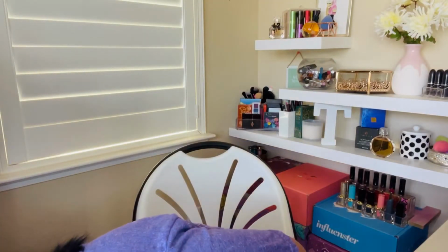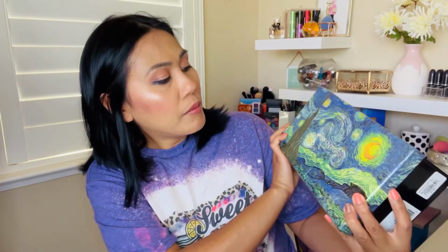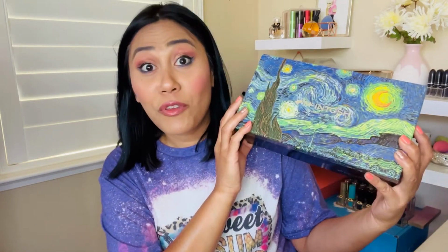Ooh, okay, I'm so excited to open this. I can't believe I totally forgot this. You know how after you come home from a trip, there's just so much to unpack, and I totally forgot that I even got this. This is the Macintosh Old Master Vincent van Gogh coffee mugs.